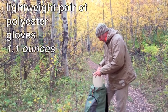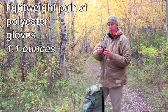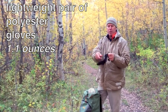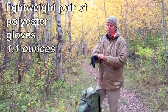One of the other things I like to carry in the mountains at all times is just a really lightweight pair of polyester gloves or a lightweight pair of wool gloves. These weigh about 1 ounce.